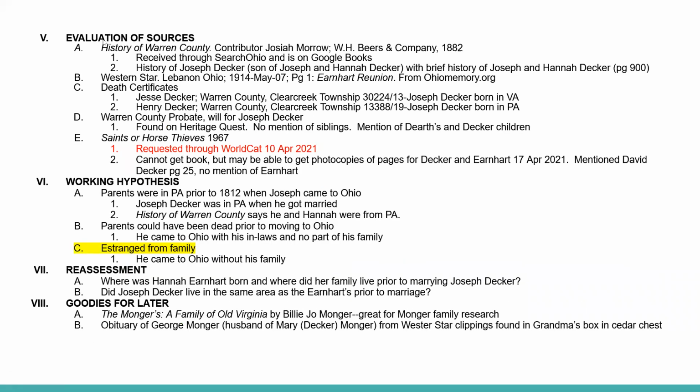The evaluation of sources. So I went back to my source list that we just did in number 4. I said, I got it through Search Ohio and it's on Google Books. This is what I found out about it. Death certificates, I actually went to the Warren County office and found them. This is what I found. I had different locations for where he was born at. Again, information, I know I don't need to go back and look these up. I can find them.